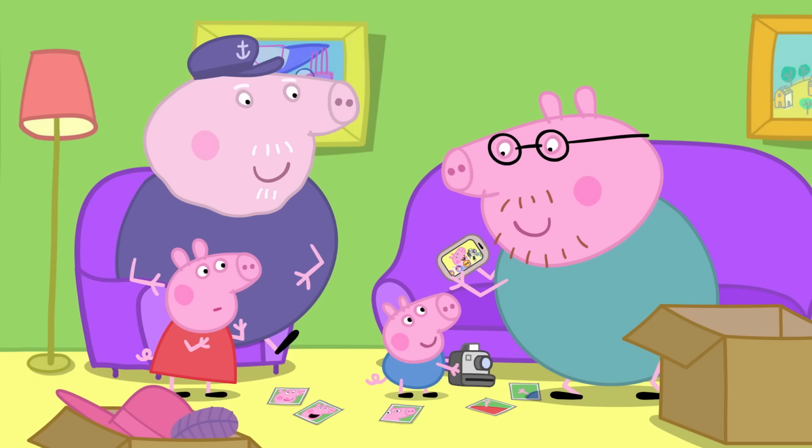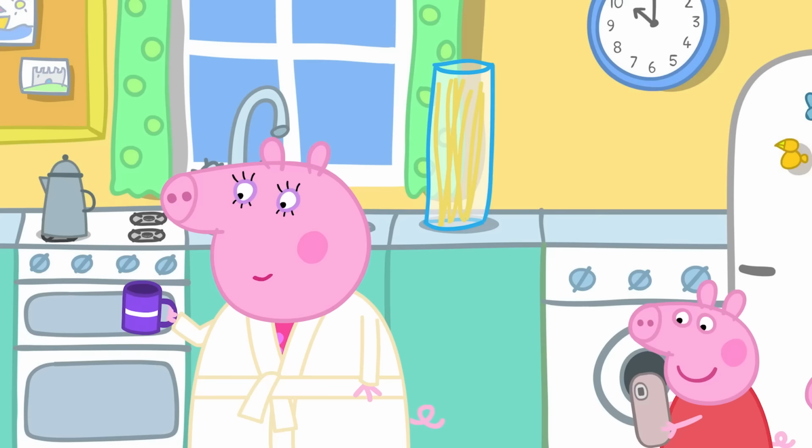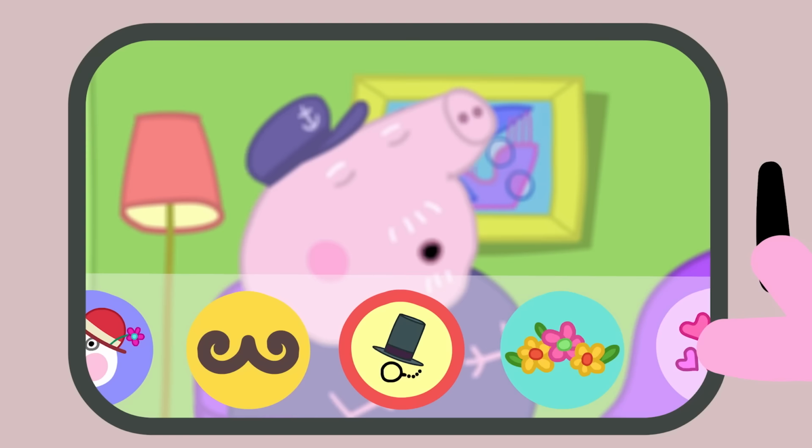Come on, George. Let's take more photos. Peppa and George are having lots of fun taking pictures. The phone camera has given Mummy Pig a flowery filter. Say cheese. Oh. And Grandpa Pig has a very fine hat.